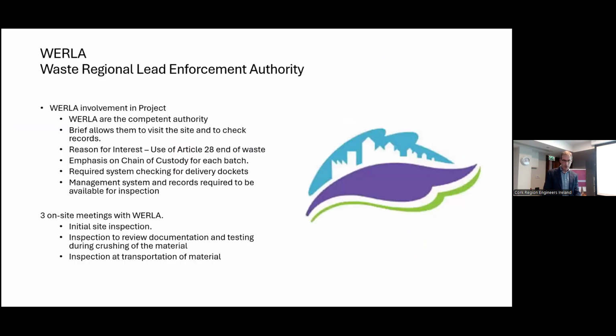And then I think this is my last slide. I just want to mention a bit about WERLA. During the process, we met the Cork City Council, and we met the professionals from WERLA, the Waste Regional Lead Enforcement Authority. WERLA were involved in the project. They're the competent authority with oversight. My understanding is that they assist the local authorities. Their brief allowed them to visit the site. The reason that they were interested in what we were doing is because of the Article 28.